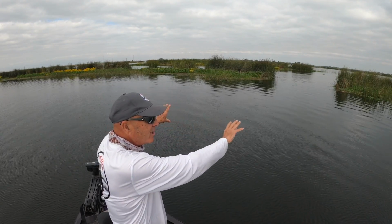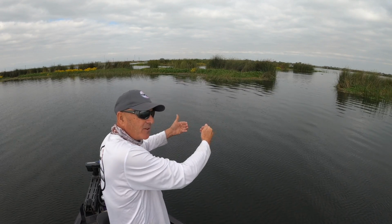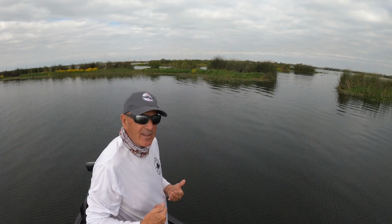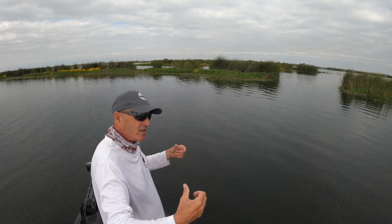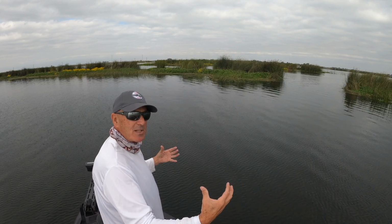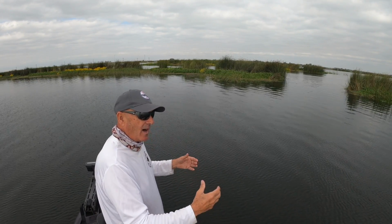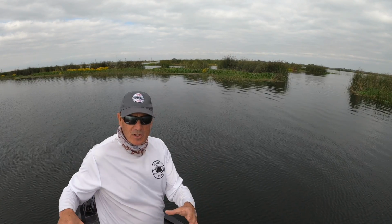The largemouth bass, again, are going to be around the points, but the primary area could be, say, 50 yards inside that cut where the water starts. It's still moving, but it's slowing down. This is where everything kind of comes together as far as the bait. There will be a channel out here, let's say 50 yards in here.